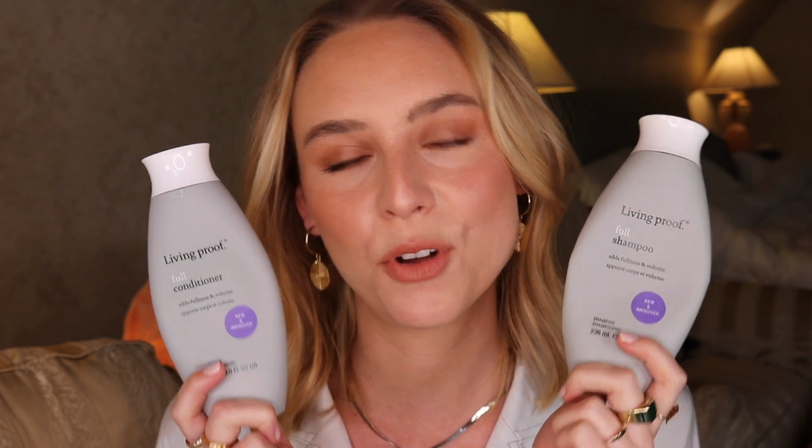First up, I did end up purchasing my beloved Living Proof Full Shampoo and Conditioner. You can see I'm almost out of these. I'm gonna have to cut the bottles open to get every last drop out.